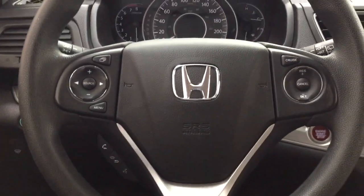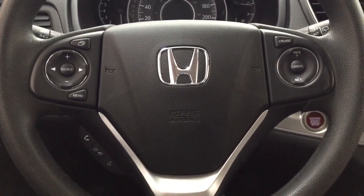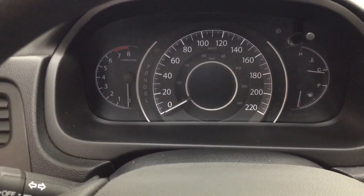Now, a couple of the controls you'll see here on the steering wheel include your volume control, seek function. You also have your Bluetooth connectivity with voice recognition, cruise control, and it does come equipped with the push button start. So all you have to do is put your foot on the brake, hit the push button, and it will start up for you automatically.